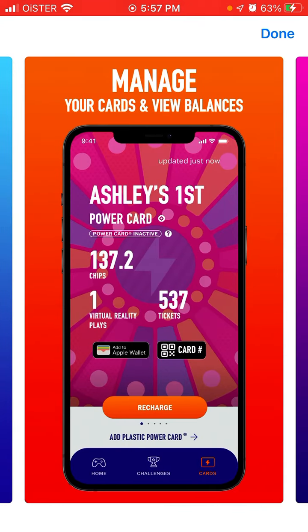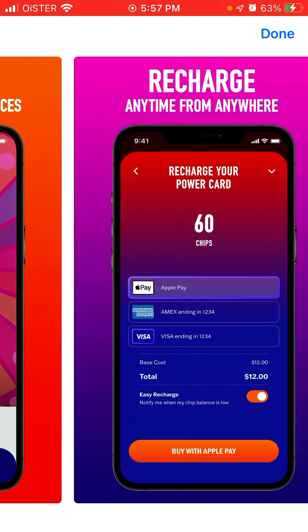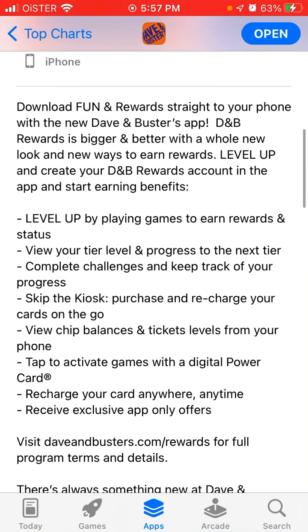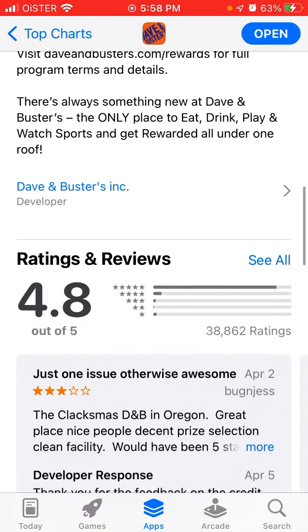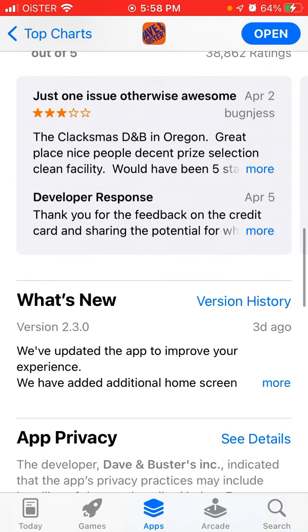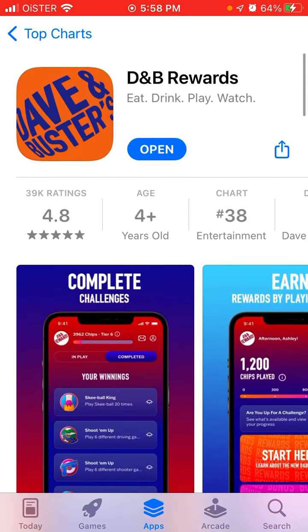And then you're getting some cards. And then you can get some perks. Receive exclusive app-only offers, recharge your Anywhere card anywhere, anytime. So that's how it works.